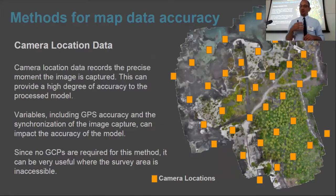Where we are going to get in a relatively short period of time is that RTK GPS and image capture will be synchronized to the point where ground control points won't really even be necessary. Right now, they also act as a ground truth. So if you know this is the exact location on the ground, then using that in coordination with camera location data will start to generate a valid argument for the accuracy of maps created just with camera location data.